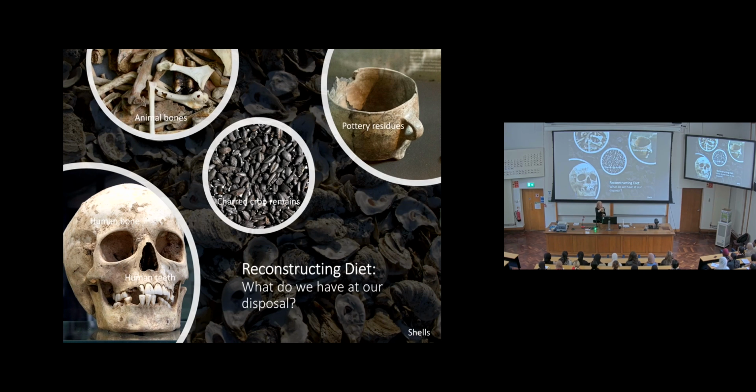So I'm not going to talk about pottery residues. We can look at the fats that get absorbed into pots that we find in archaeological sites, and we can find out about what types of fats, whether it's dairy fats, meat fats, that people were cooking. What I'm going to focus on today is the human bones and human teeth that also can be preserved on archaeological sites. So the cemeteries or even within settlements. So it's the actual people themselves. We can study their bones, their teeth, to understand what they were eating. You might wonder, well, how on earth do we do that?